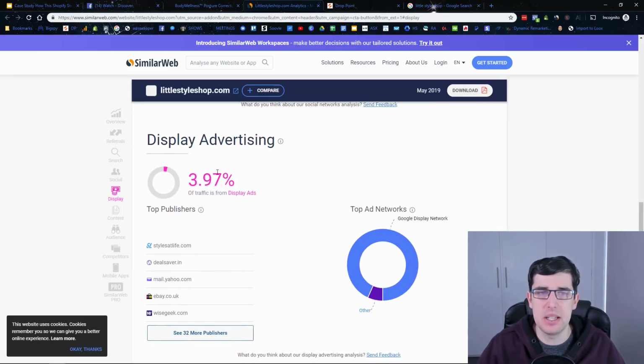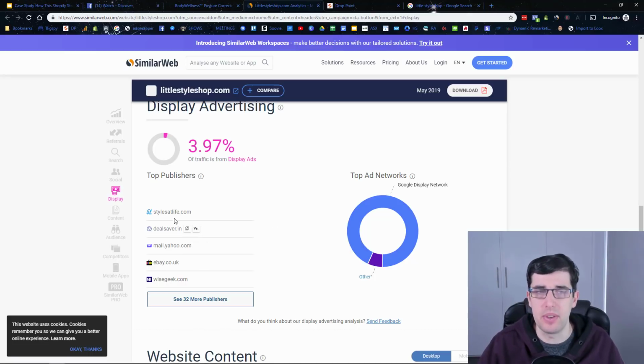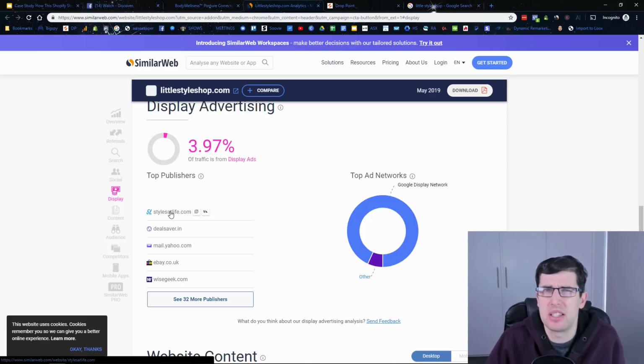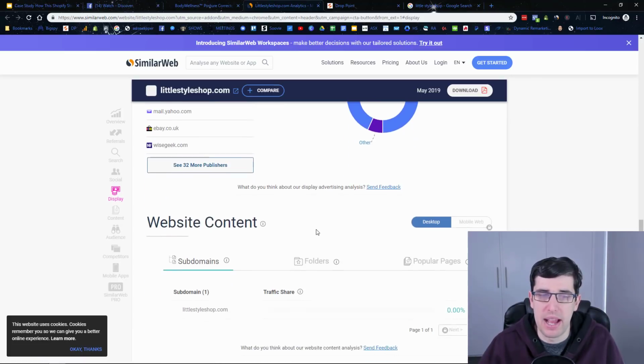Okay, so we can see here display ads. As I said, Google Display Network. We can see Yahoo. You're always going to see Yahoo. You generally will see Gmail. Especially in a brand, I found Gmail works really well because it sort of looks like an ad, but sort of doesn't. But you can see that these are websites that are showing their ad and getting people back.